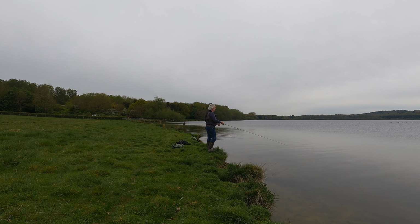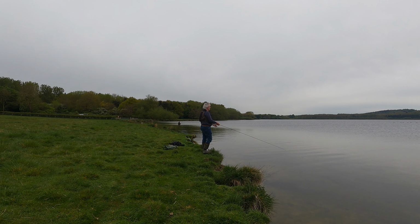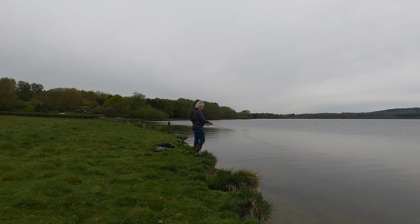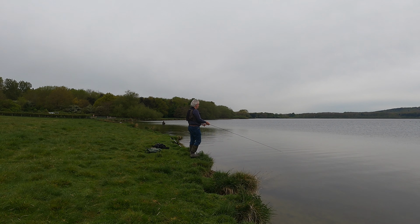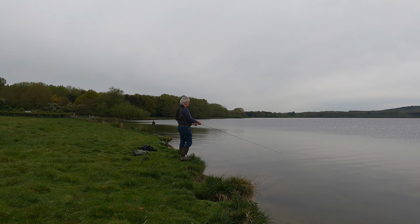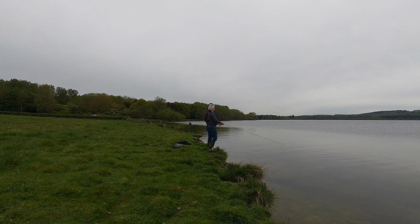One of the things I've done is I've put a mark on my fly line to indicate the load point, so that as I'm loading the rod up I know just how much line to have coming out the rod and no more, and that seems to work an absolute treat. I'm not having to aerialise huge amounts of line, and I'm then able to cast out a decent line. The wind is coming round slightly.